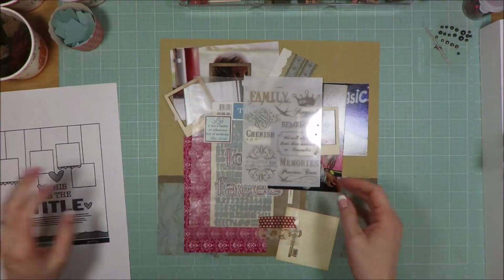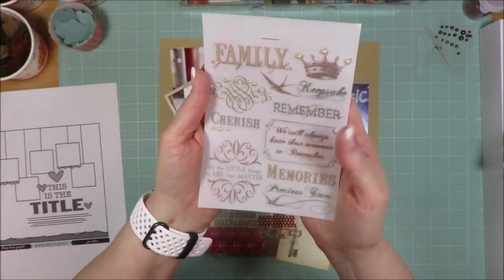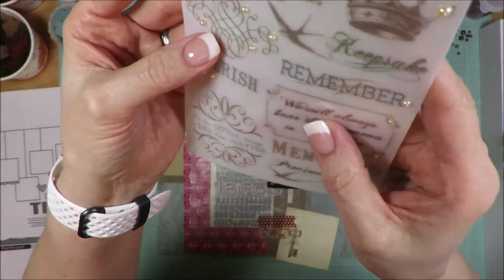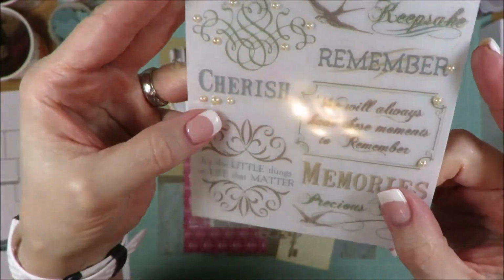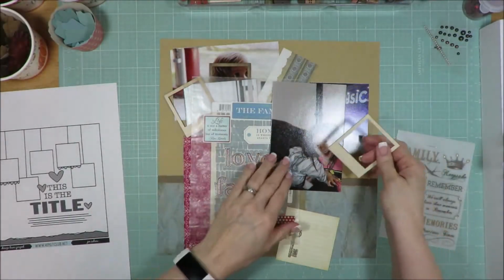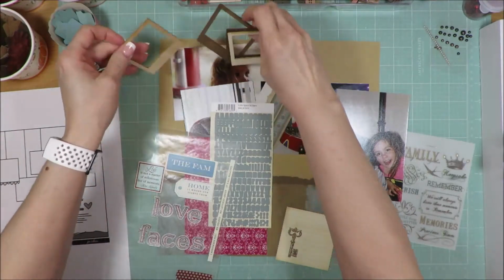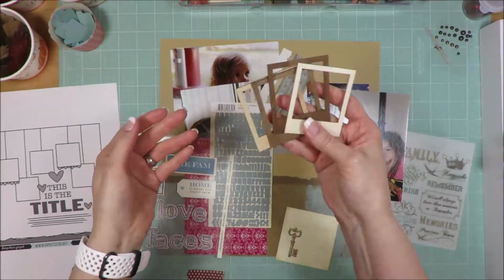And here are the things that I have pulled to use. I have pulled some old rub-ons. And these have some bling with them. They have some little pearls stuck to the front carrier sheet. I pulled lots of frames. I have some wood veneer frames in my stash with this kit that I have pulled.